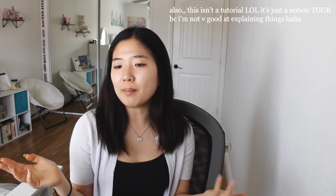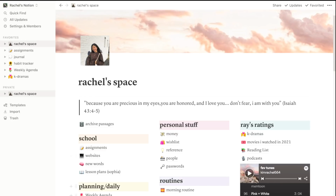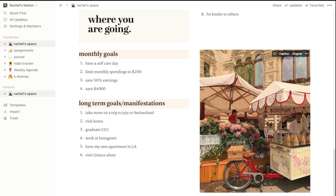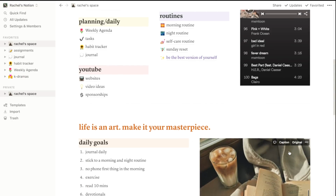This is just what my Notion looks like. It's not as cute and aesthetic as other people's, but it's functional and it works for me, so that's all that matters. Okay, so this is basically my homepage. This is what I see as soon as I open up my Notion. Basically, I just have everything in Rachel's space so that when I'm in this page, I can see everything. So this is kind of like a quick overview of my whole Notion page.